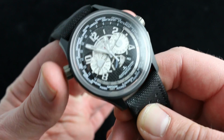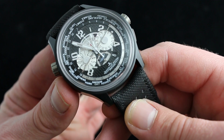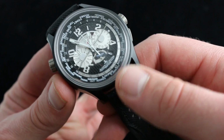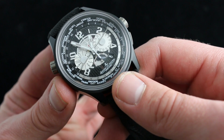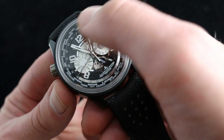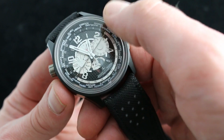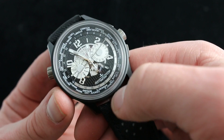But the dial is the star here, and you can see there is a lot going on. The watch uses a partly visible in-house caliber 752 automatic chronograph movement in conjunction with world time. Now, you set your local time at 6 o'clock. You set your local time initially to match the time at center, and then you can read any of the times in any of the world's 24 principal time zones, each one represented by a reference city on the outer chapter ring, so that you have 24 time zones simultaneous on a single dial.